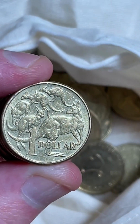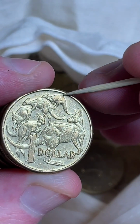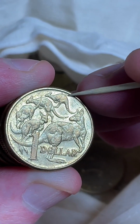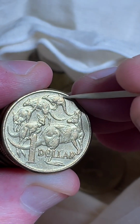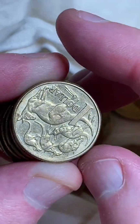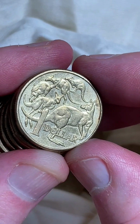This one could be a backpack error. So on the top of that coin there, most likely a bit of dirt. But you can get some blobs of metal on the back of the kangaroo up here. It's referred to as a backpack error. But that one wasn't, unfortunately.